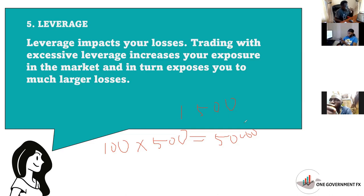So your leverage is very important, because the same way it gives you more room or more opportunities to take your positions, it also gives you a ceiling, a barrier, let me say, to how much further you can go in the market. So yes, let's move on.